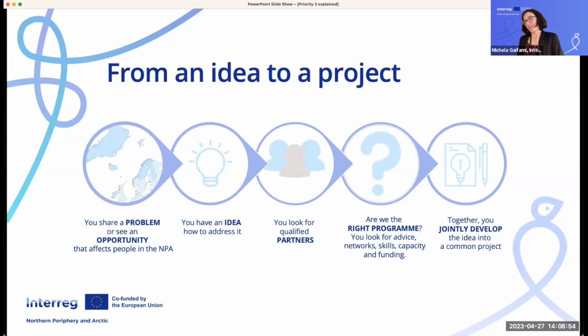And once these partners all agree that it could be a good idea to work together, they should check if the NPA is the right program to support their idea and turn it into reality. And I'm saying this because there are a number of European, national, regional funding programs that might be a good fit for supporting cooperation projects.